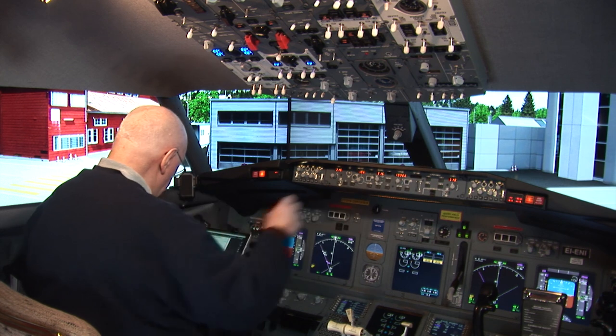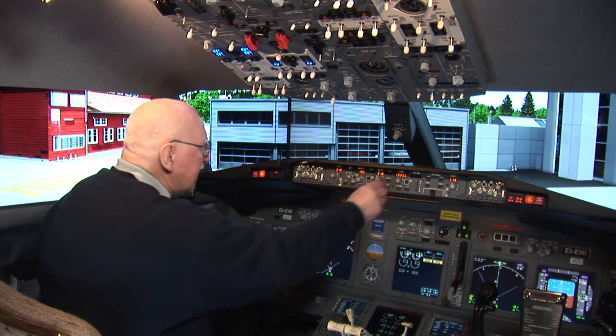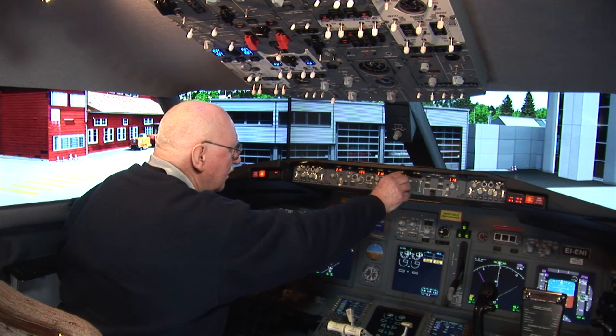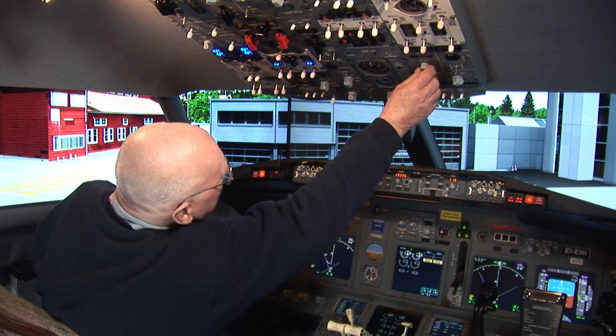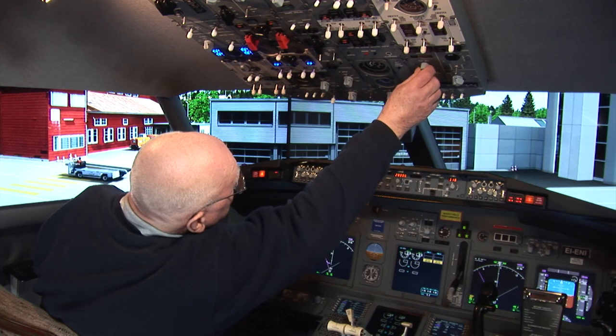Our cruising altitude is 28,000 feet, so I'm going to put 28,000 in here. I know that ATC likes to control that, but we're Ryanair and we do our own thing. Okay, up here I'm going to set the pressurization for 28,000 feet.